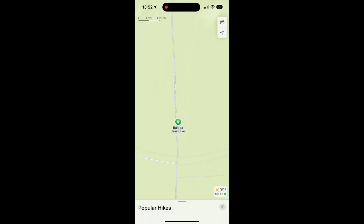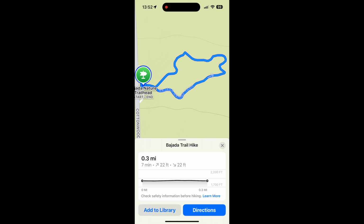All right, so let's pick a hike I can do without cooking my brain in my skull since it's so hot. Here's the Bahada Nature Trail. This looks perfect, 7 minutes, 0.3 miles. What I'm going to do is hit Add to Library, and after I hit Add to Library, I get this screen right here. It lets me rename it, add notes, and also download it. So let's click Done. And now I get a little notification that it's been downloaded and it's ready to go.